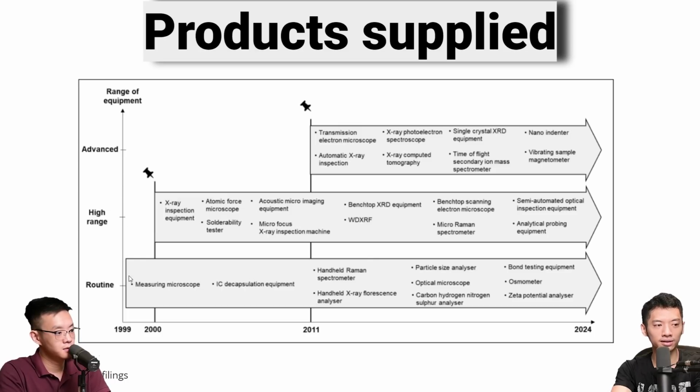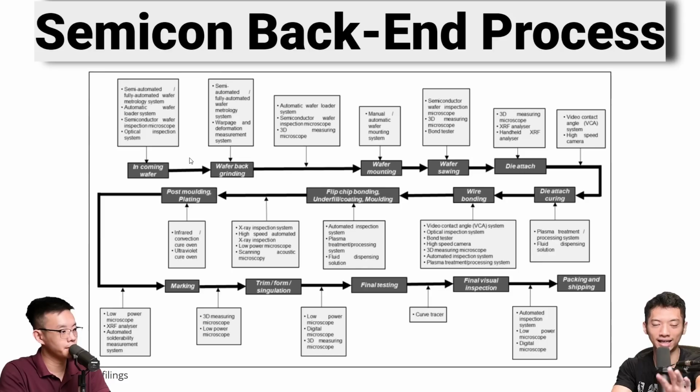Yes. So the differences in this level also indicate different prices. Yeah, probably more expensive for advanced. Yeah. So routine is more on 300 to 500k per machine. This one is 300k. High range is around 300k to 500k, and then advanced is 500k and above. So that's how you can differentiate.